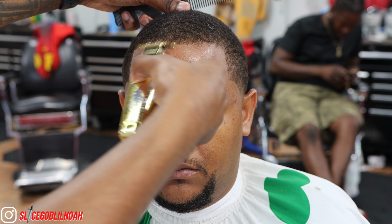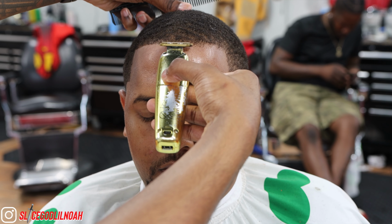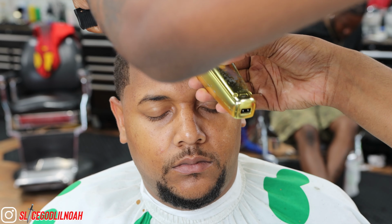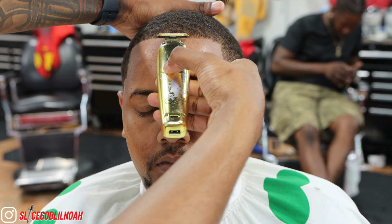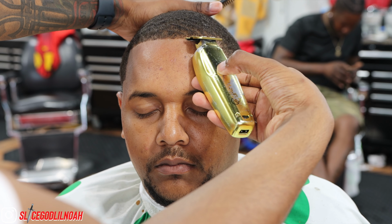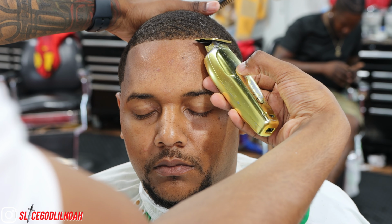Because a lot of clients look at it like, okay, well, he didn't push me back, but he didn't do enough. Would I want to come back to him, or do I prioritize being crispy instead of getting a mediocre cut? So this is my perfect example of balancing those two things out.